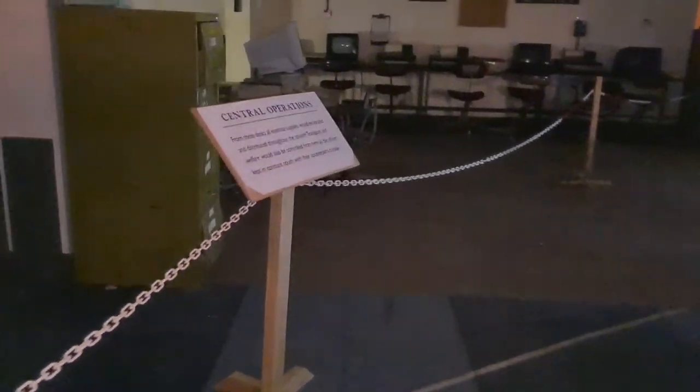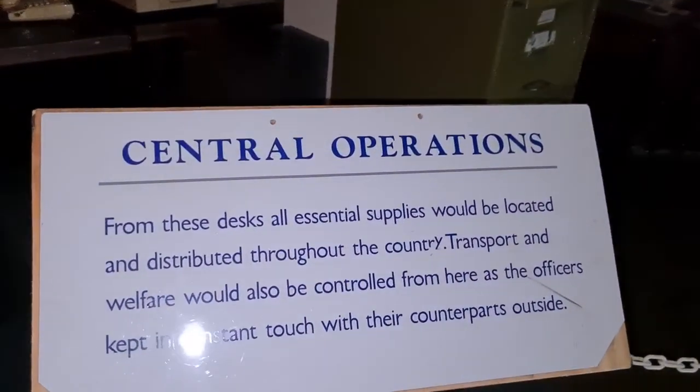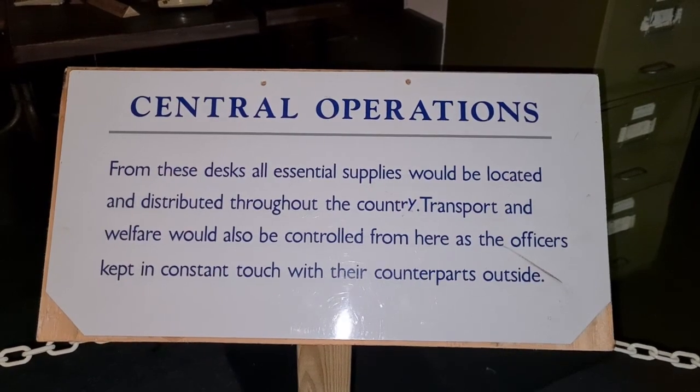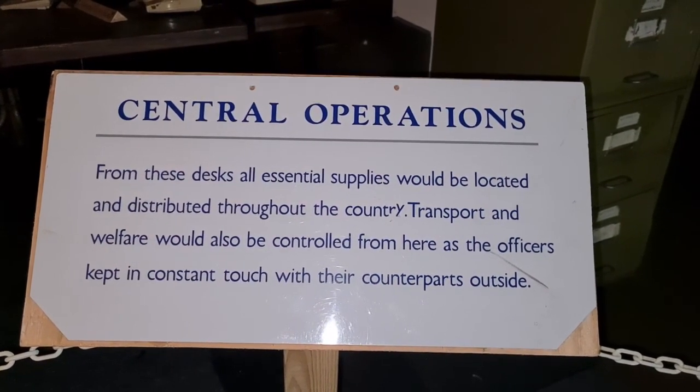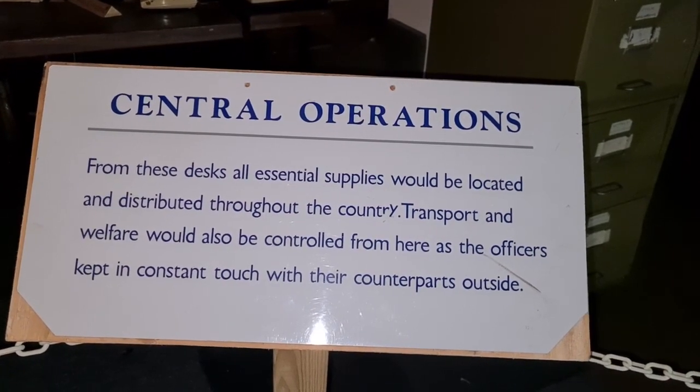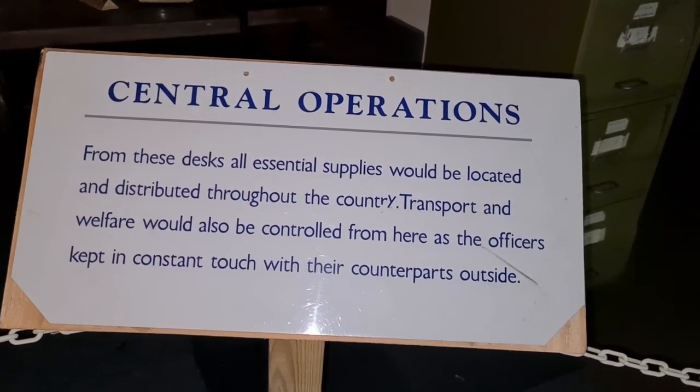Sorry, I didn't notice this. Central operations. From these desks, all essential supplies will be located and distributed throughout the country. Transport and welfare would also be controlled from here, as the officers kept in constant touch with their counterparts outside.